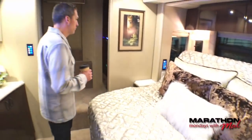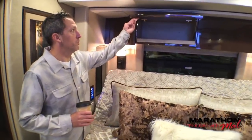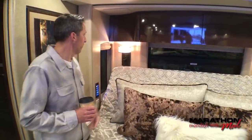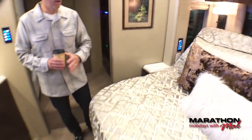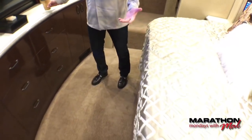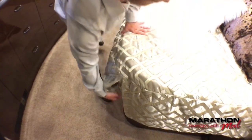So nice. Storage above. I love how these open and stay open, and then just to get them closed, you just pop them up and back down. The bed is pushed up so you've got more room to walk in here. This is now bamboo. These are bamboo mattresses. Yes, custom made for our coaches. Slumberese.